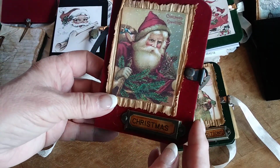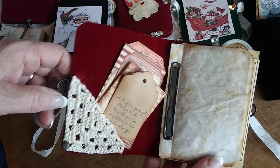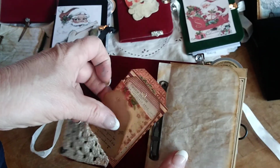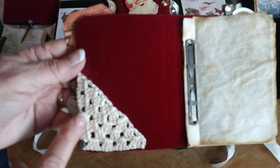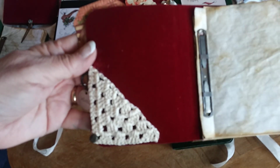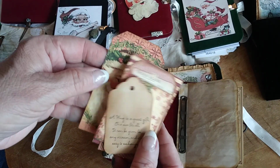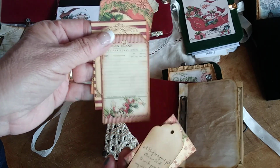So this is just the inside, and then I added on the D-ring fastener, I added a little charm that says wish. And then inside, I taught myself how to crochet, and I make these little, they're called granny triangles, and I think they make perfect tuck spots, and I think they look kind of vintage. So I added that there, and then I just added some little tags, like I say, leftovers from different projects.